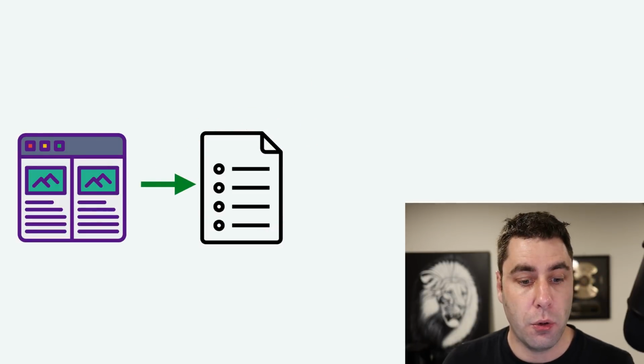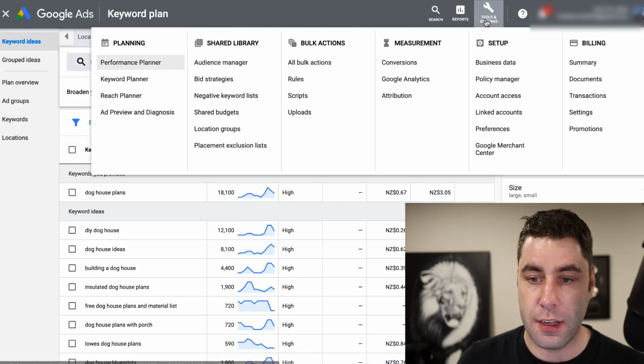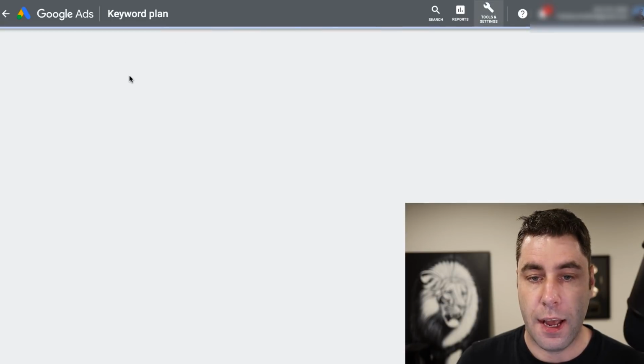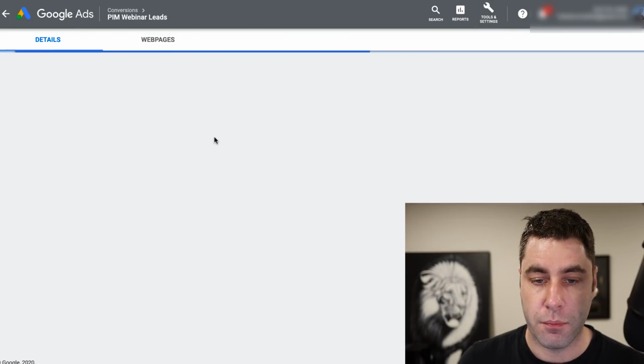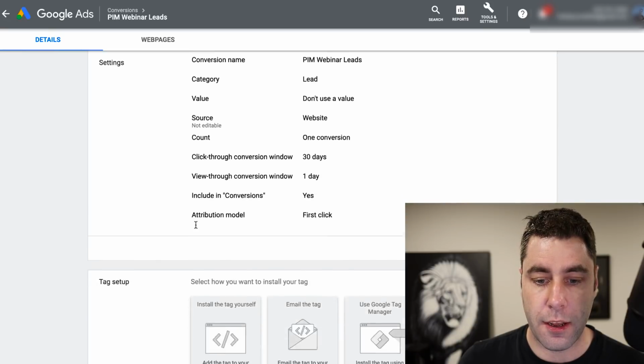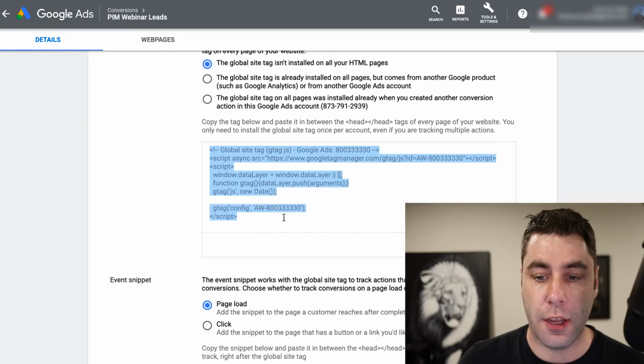So if I go to my Google account right here, and I go to tools and settings and I go to conversions, I can set up a conversion or something like that. But if I just click on this conversion here and I get this code, so I go down to here, I go to install the code, I've already got one. I just copy this code here onto my website, okay?